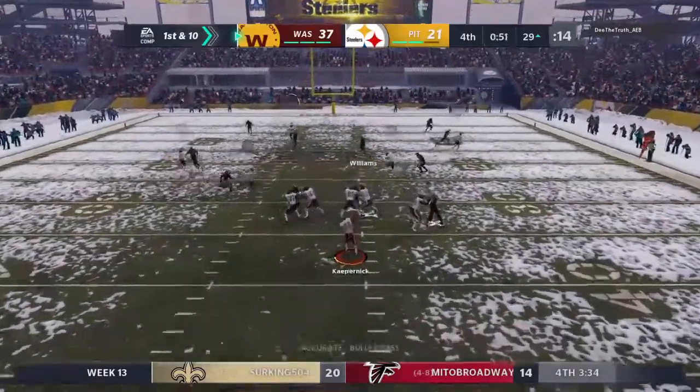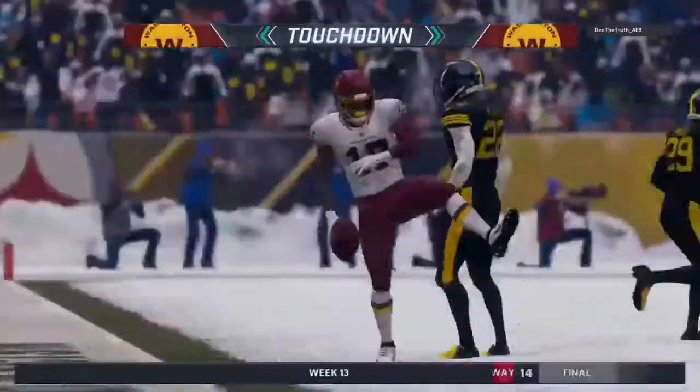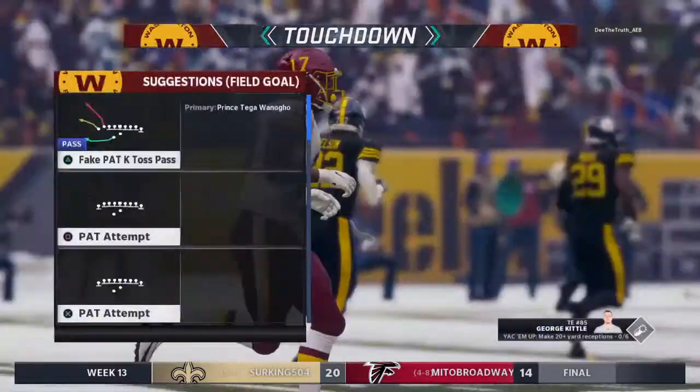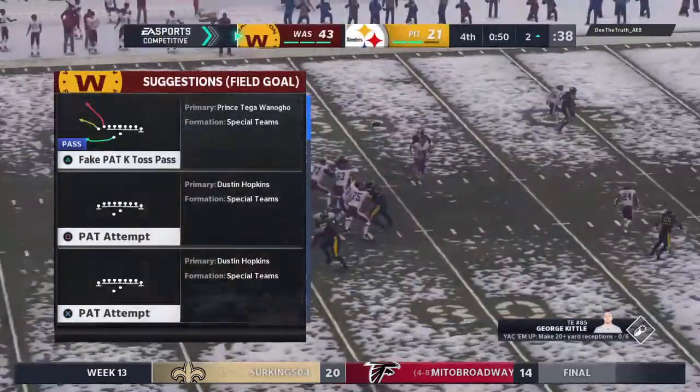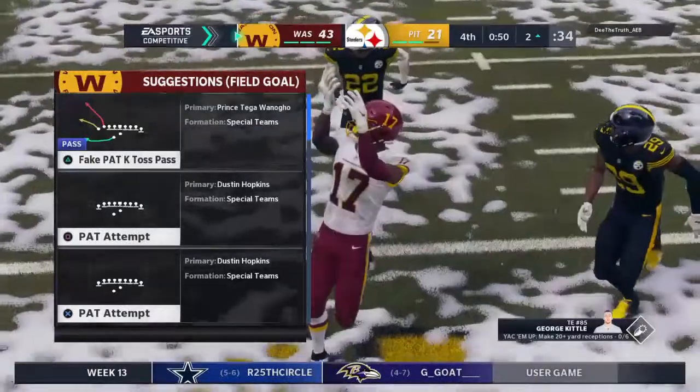Oh, Kaepernick's going to throw it. He's going to take a shot for the end zone. Looking for McLaurin, and he's got him. Touchdown, Washington. Terry McLaurin, 29 yards. And Washington is going to add on to their lead.